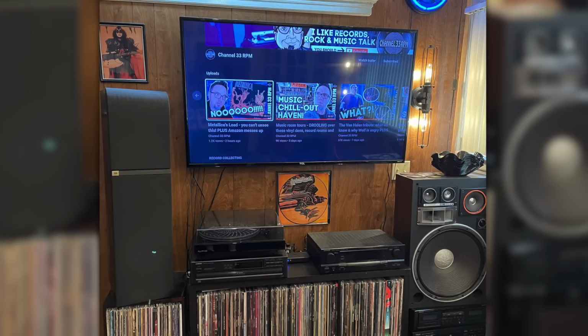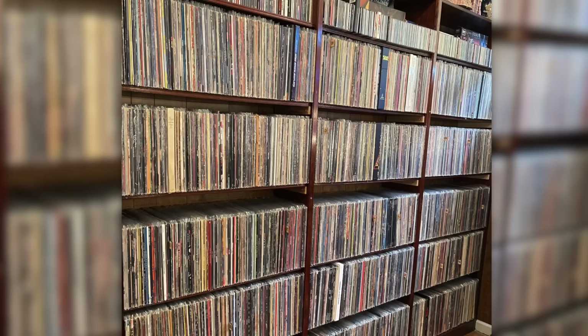I did spot channel 33 RPM over there in the TV, so thank you for that. Check out that wall of records. Take another close look at this wall of records. It's all perfectly lined up, and it's flat, and it's well organized. That's the way I like it, and the way I like to keep mine, but I don't always succeed. So kudos to you, Aaron, for what appears to be impeccable organizational skills.